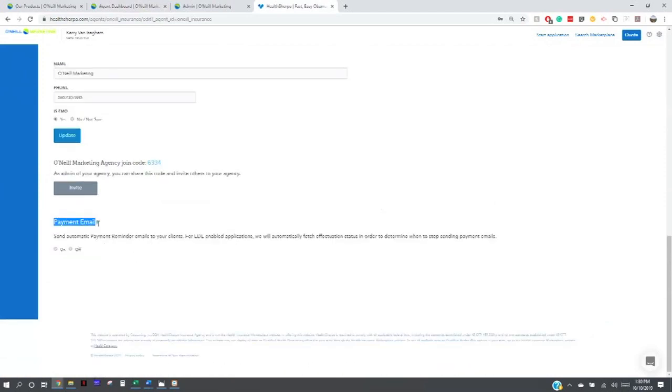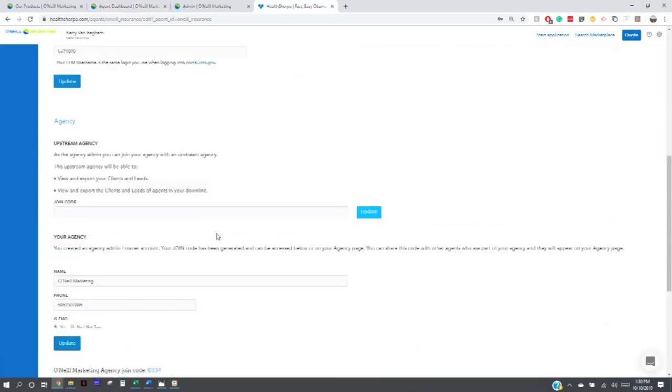And there's also a section here that will send you reminders from your email to the client to remind them to make payments. So you can set that up as well.